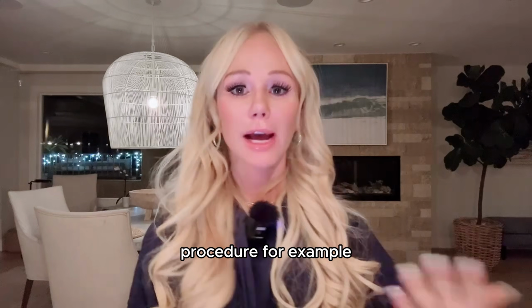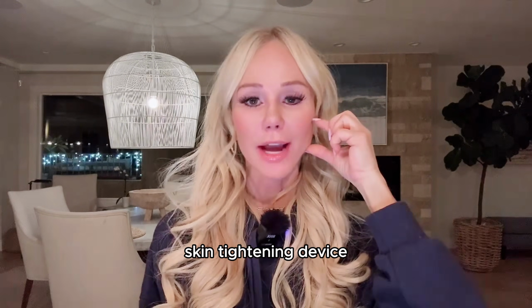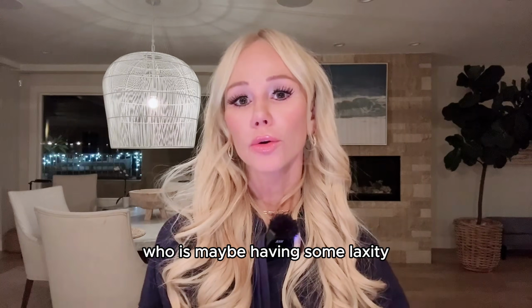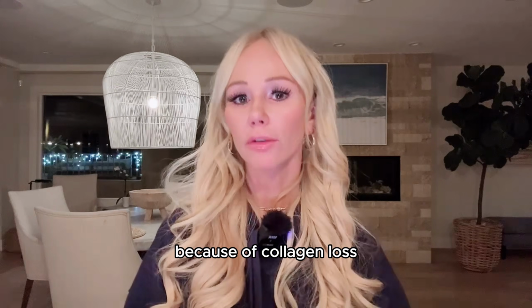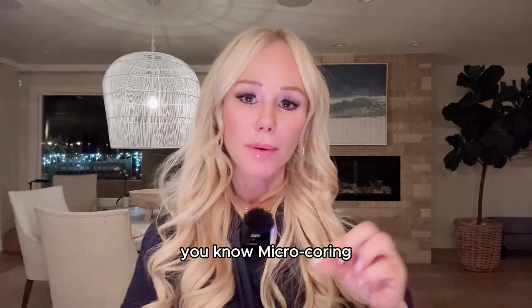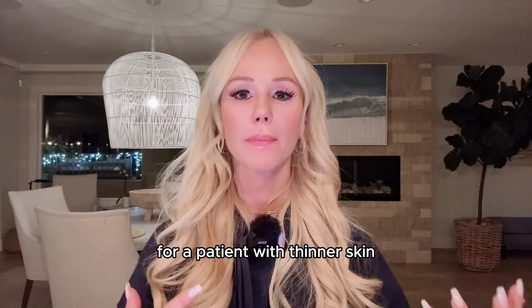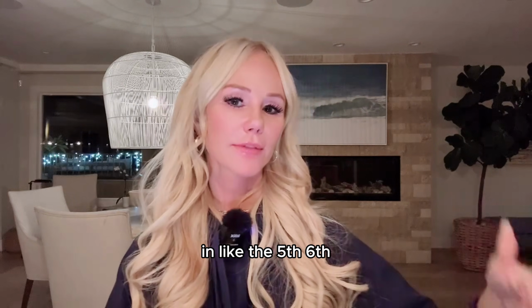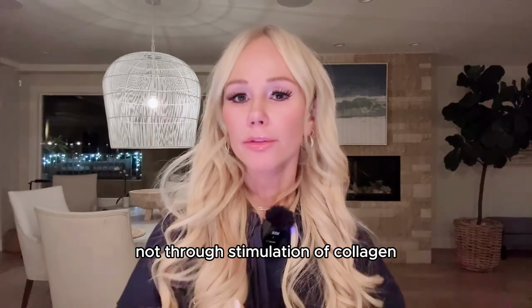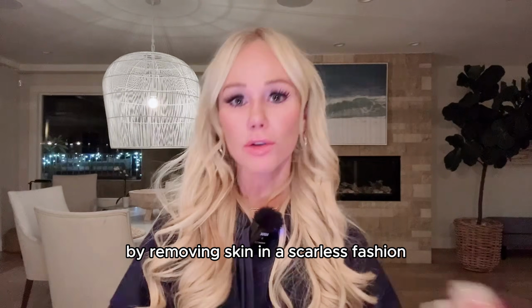For example, Ellure is the new revolutionary microcoring tissue tightening or skin tightening device, but I wouldn't recommend an Ellure for a patient who is younger, who is maybe having some laxity because of collagen loss, because just removing tissue or moving skin with microcoring skin excisions is going to probably be better for a patient with thinner skin in like the 5th, 6th, or 7th decade of life, with more gathering of thin skin here, not through stimulation of collagen.